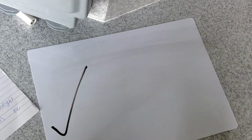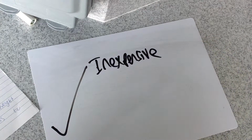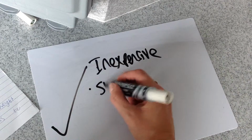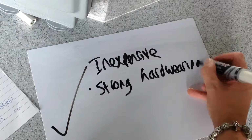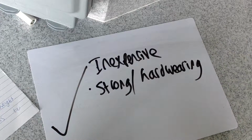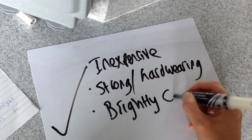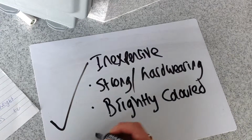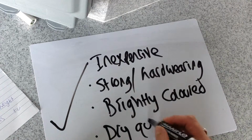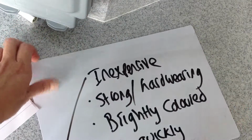An advantage of these materials is that they're fairly inexpensive to make, which means we can make lots of them and sell them relatively cheaply. They tend to be strong and hard wearing. So you can have that item of clothing and it will last you for a long time. Add to that you can make them any colour that you want. Because they are synthetic, because they're man-made, you can make them depending on what you actually want rather than how they naturally occur. And finally, for clothing, they dry quickly. So when you're washing them, those items of clothing that are made of synthetic materials dry very quickly. So all of those are our advantages of having a synthetic material.